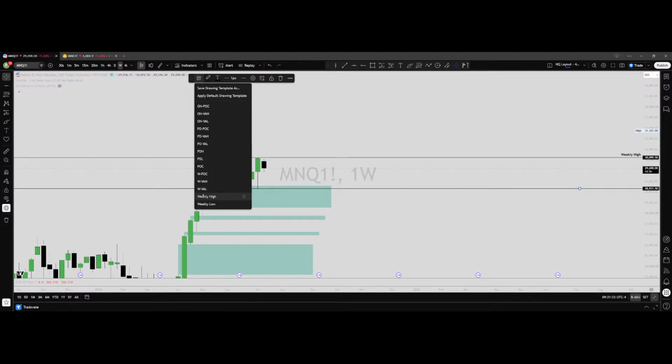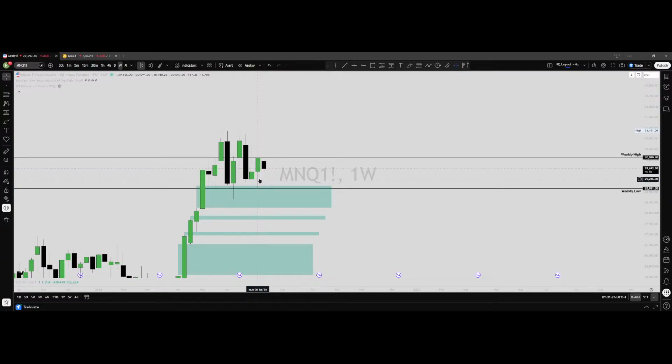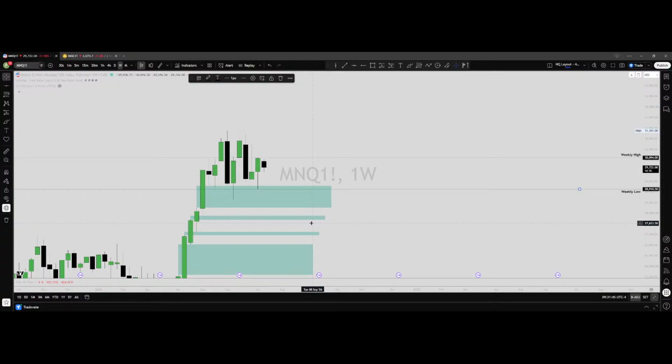Okay, so what do we have? Week high. We have another week low right here, which is weekly low. So previous week's high was 30,094, exact price, and previous week's low was 28,910.25. So this is weekly low. So this is the week same.